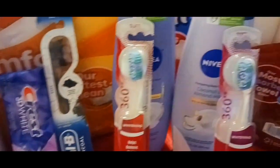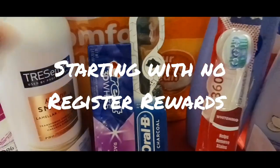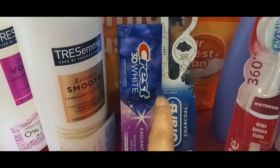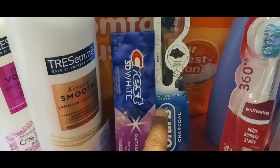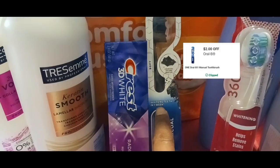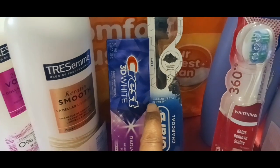And I'm gonna show you the deal that I did. My first deal was on the Crest. Buy two, get a $3 register reward. So I had a $2 digital for that one, $2 digital for that one. And let's look at my receipt.